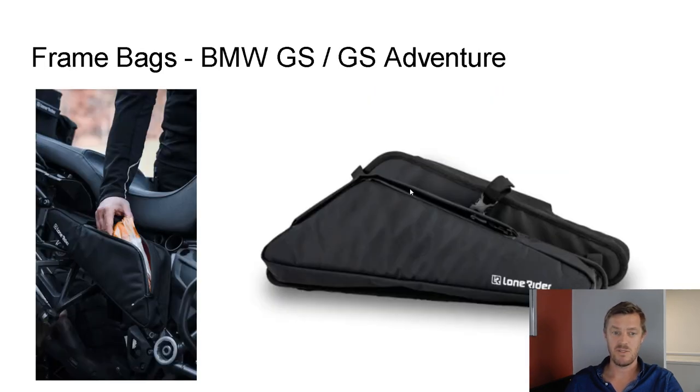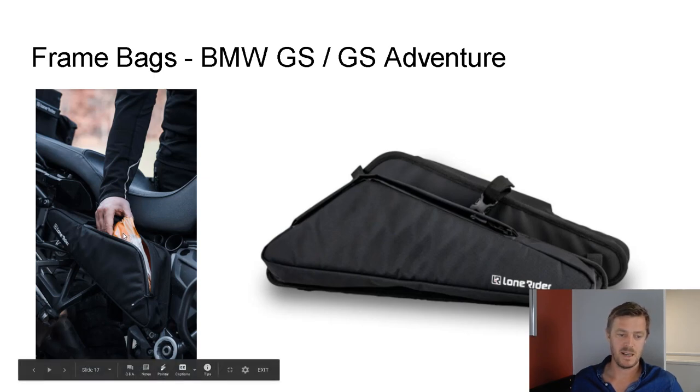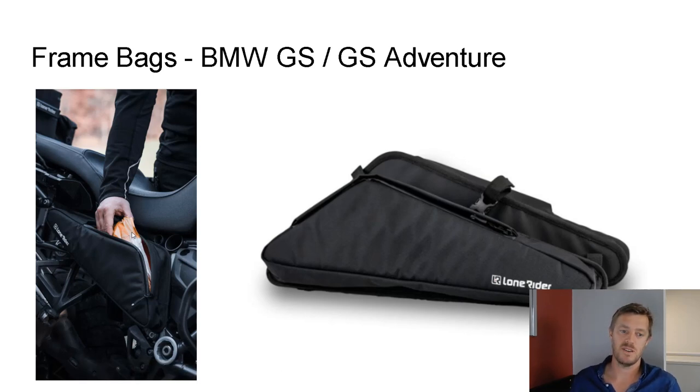You've got frame bags for the GS. As you see on the left, they sit on the side of the bike, just above your knees, and your knees will be above this, where his hand is. It's a good place to put your lunch in this case, but also lots of other stuff. It's padded and reinforced on the back, so it is nylon, also 1000D ballistic Cordura nylon, so really good quality materials.